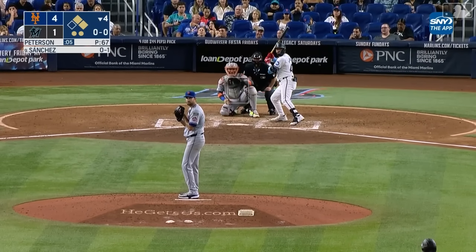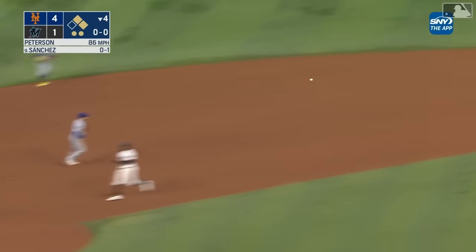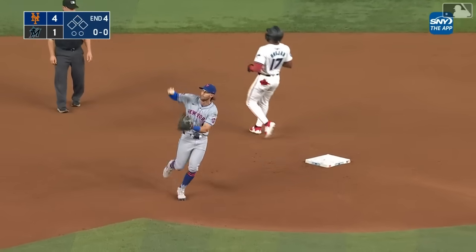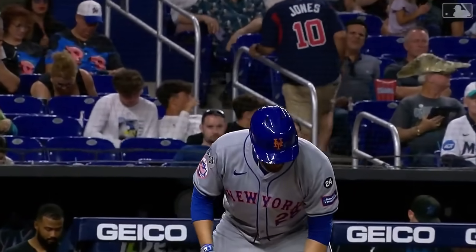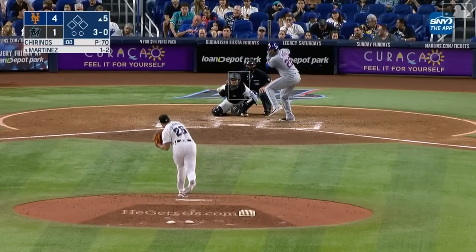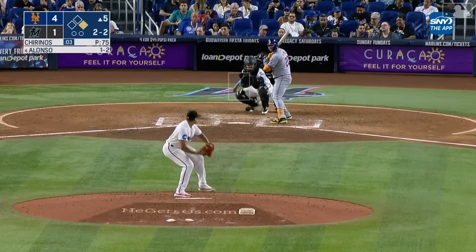There's Ali Sanchez with 2 out and 2 on. And a ground ball down to Iglesias. He'll go the short way for the force, and that retires the side. Now we go to the 5th inning in Miami, where the Mets have taken a 4-1 lead. Martinez 1 for 2 tonight, singled in the first. And it's ball 4, so Martinez draws a 4-pitch walk to start the 5th inning.